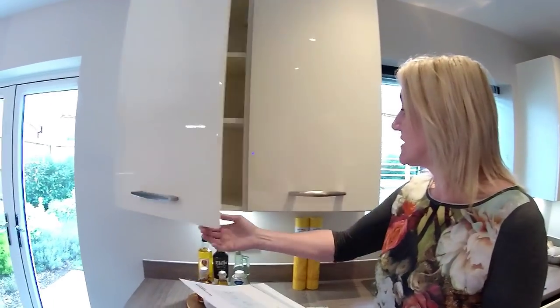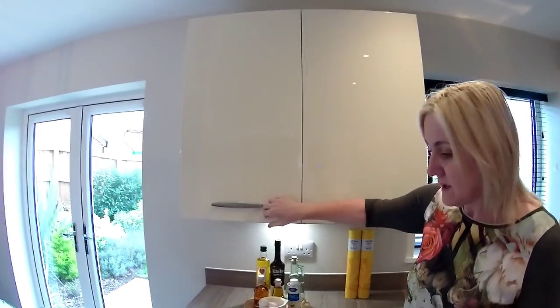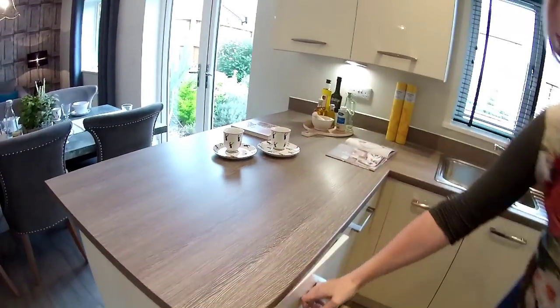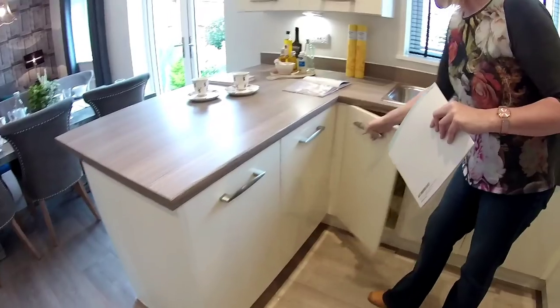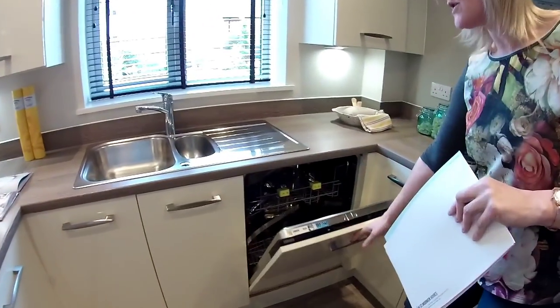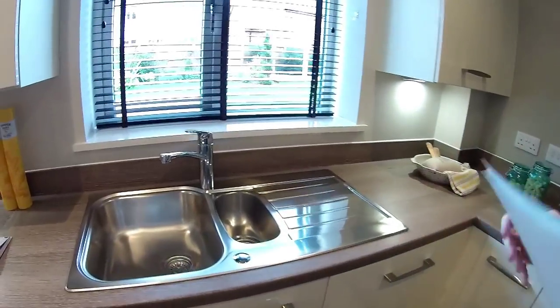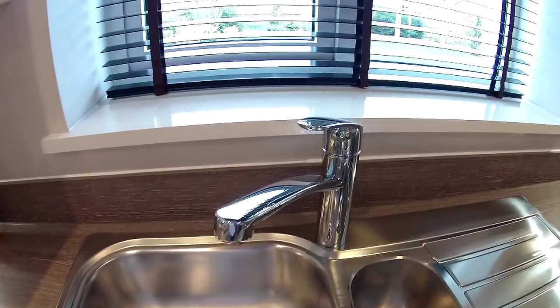Right, let's take a look at this kitchen then. So you've got plenty of eye-line cupboards. You've got this almost breakfast bar there that separates this from the dining area. So cupboards underneath, lots of those actually. You've got your integrated dishwasher there. So we've got some Miele appliances. 1.5 bowl sink. And you've got a window there so you can look at your garden while you wash up.